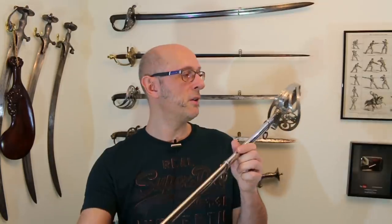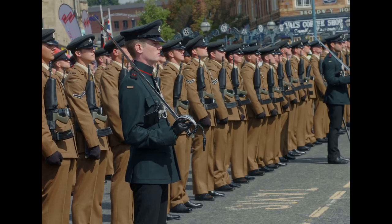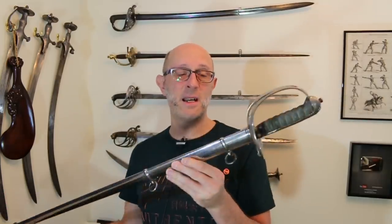You could absolutely wear one of these swords, and these are regulation for modern British Army officers. This would be for the Rifles, but you'd have a slightly different hilt from this if you were in any other branch of the infantry or Royal Engineers. But it's the same blade. And therefore, because they're used for ceremonial purposes today, they're seen as ceremonial swords.